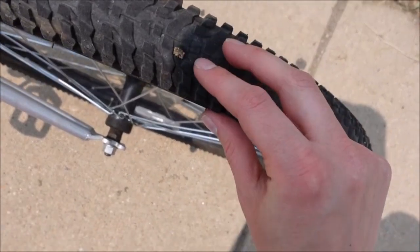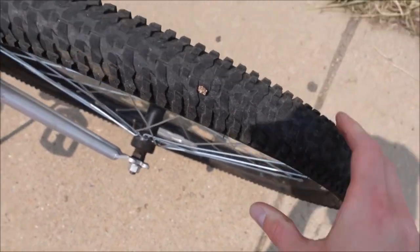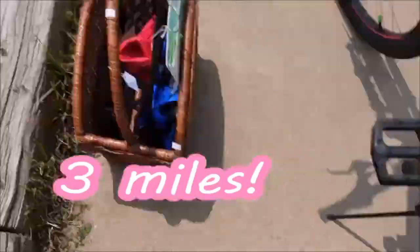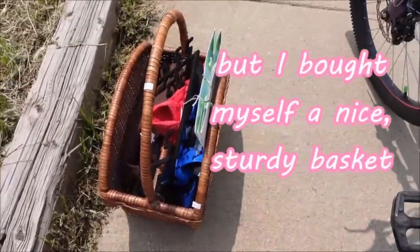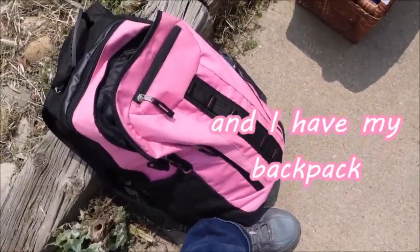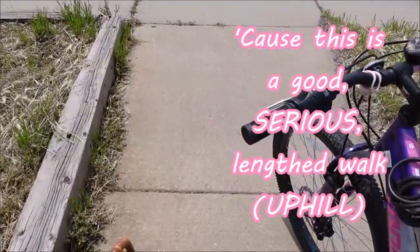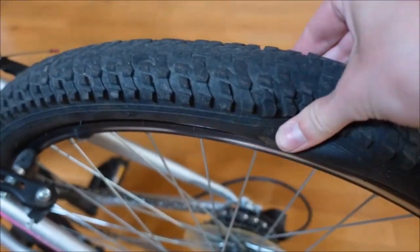Would you look at that? That's a goat head, and that's a squishy tire. Looks like I'm walking home. 3 miles. Glad I got myself a nice sturdy basket, and I have my backpack, because this is a good, serious length walk. Squish, squish.